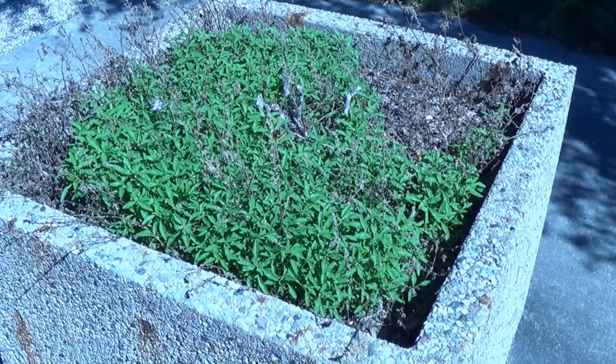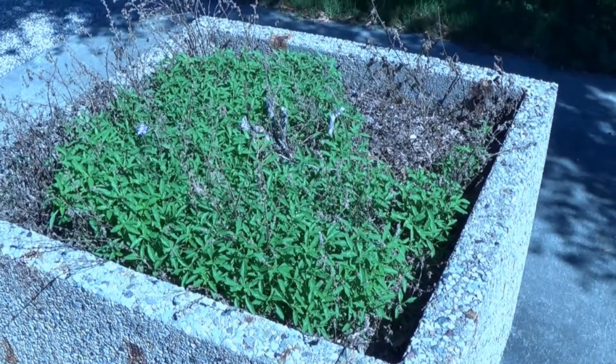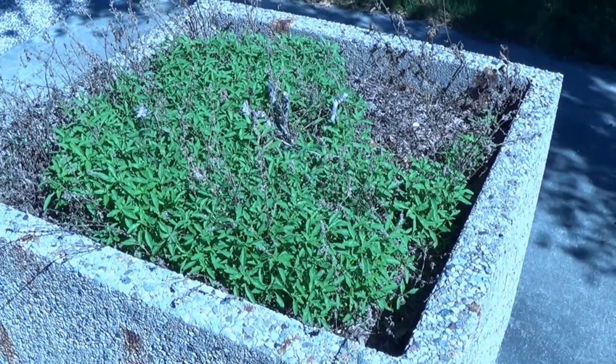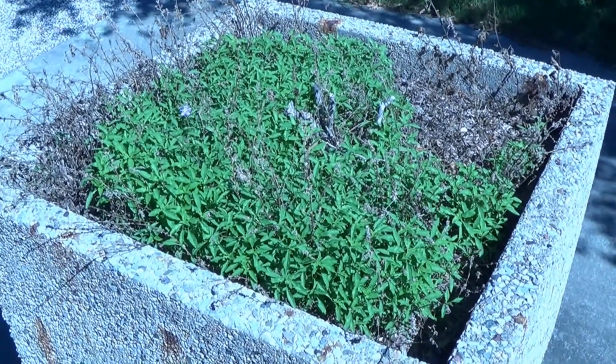Just another quick note. This is the condition that most of these planters are in around campus. I mean, give me a break, folks. Just at least weed them out. Don't have these weeds growing over here. And they seem to be running rampant around here. Anyway, I'll quit now. See you in a minute on the air. Bye.